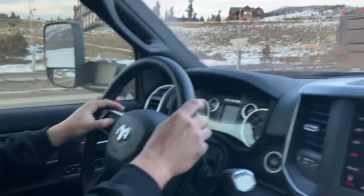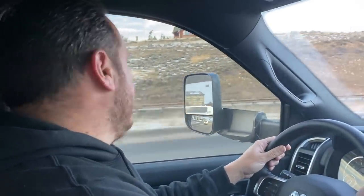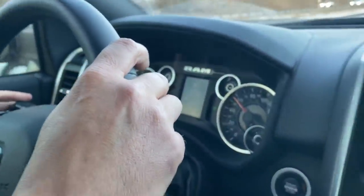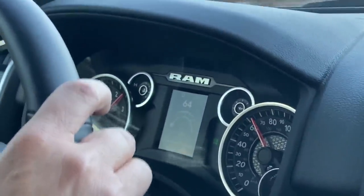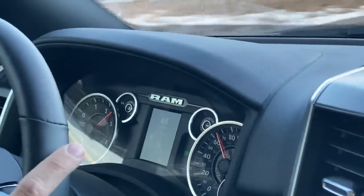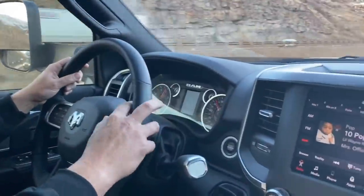Let's go. Oh, I forgot to reset the miles per gallon. There we go. That's all right. We'll monitor it manually. I'll tell you when I hit 60 or 65. Or 58, 59. 60, 61, 62, 63, 64, 65. All right, maintain 65. Cruise control. We'll set it and let the truck maintain it.